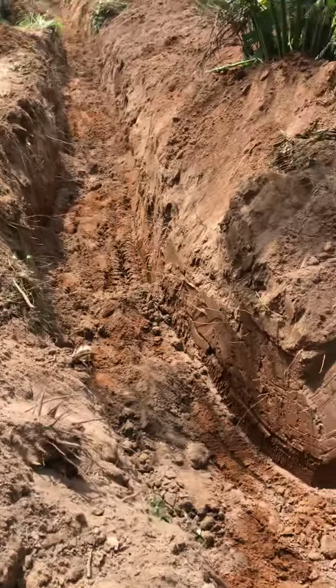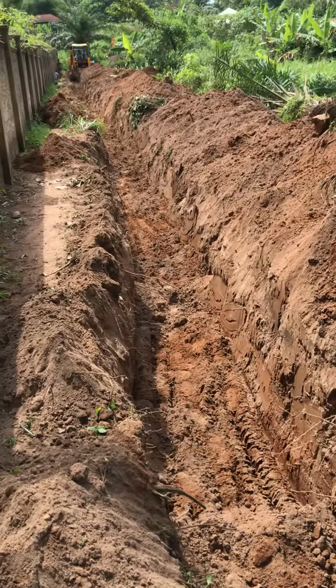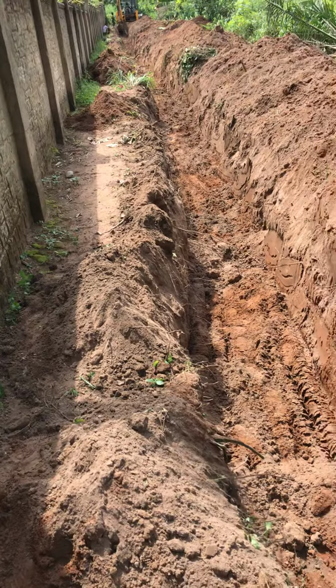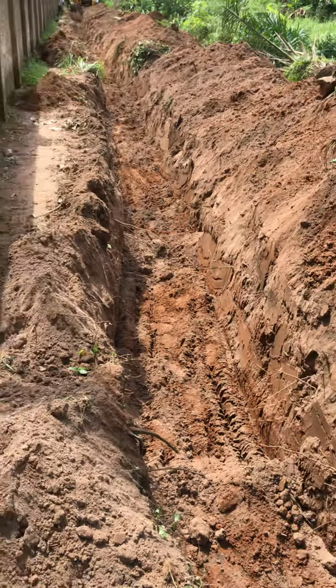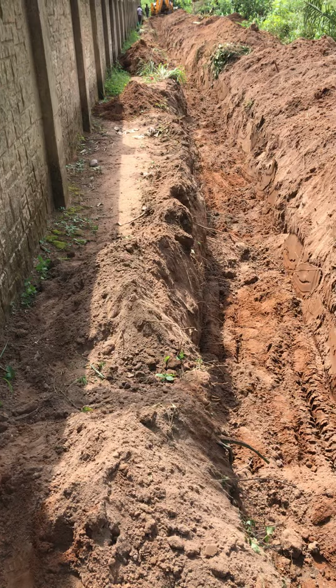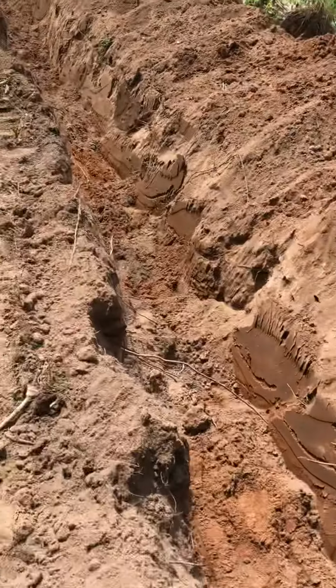It will have to take the drainage that we are currently constructing, so that the water will not have to go onto the client's land again. This will prevent the land from being muddy and then make it ready for construction.